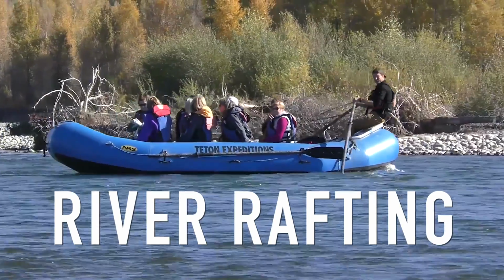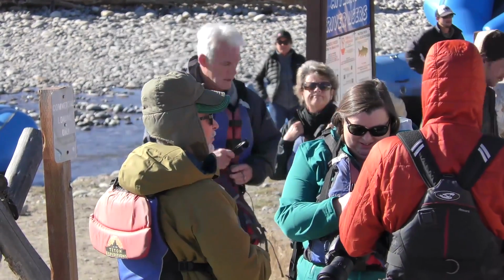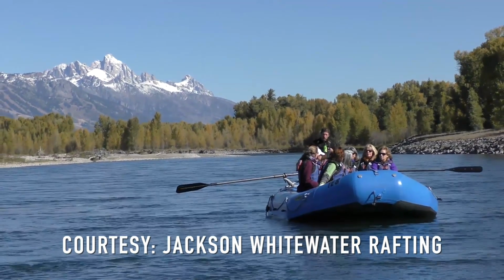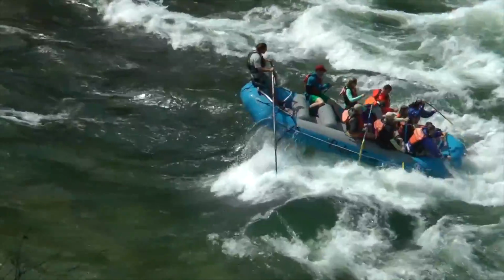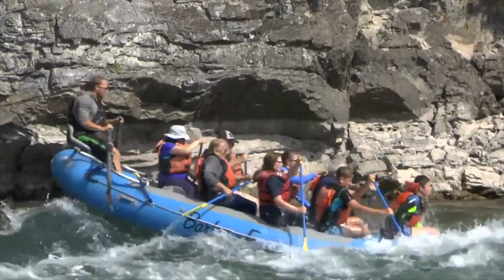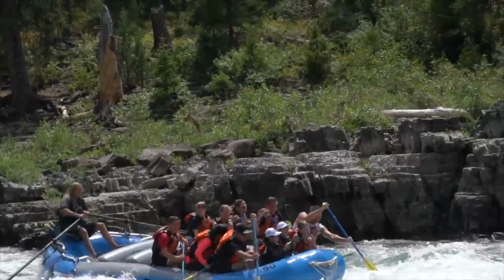Next up is river rafting. The Snake River is world famous for its river rafting. There are 2 different kinds of rafting trips you can take in the area. Scenic floats go along the lazy portion of the Snake River through Grand Teton National Park with the Teton Mountains as a backdrop. But the most famous portion of the river is just south of Jackson. Here you can whitewater raft on rapids graded 3 out of 5. They're crazy, but not too crazy that families can't do it.